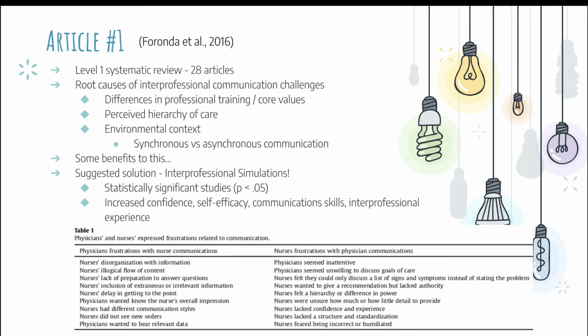of a care plan. Also, the hierarchy of care has a negative impact on communication, and we've talked about this in previous weeks, this preconceived notion that one discipline is superior to another. As a result, physicians would feel like their orders were meant to be carried out without discussion, and this would cause nurses to have a damaged ego and decreased confidence, so they wouldn't communicate due to a fear of humiliation or feeling like their opinion was not valued.